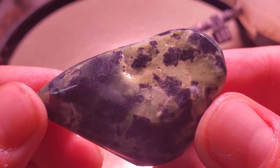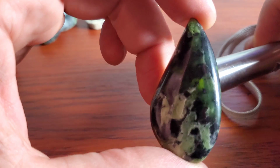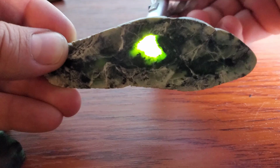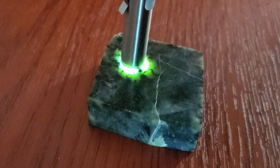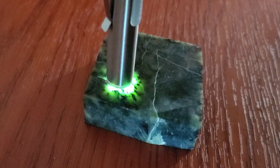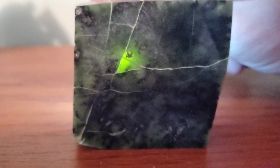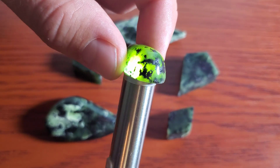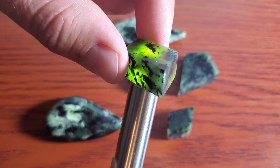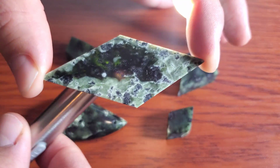This is one of the first pieces I found, so I figured I have to make a cab out of this. As I was grinding and polishing it, it really helped the stone become more translucent. That's a pretty tall cab, and this light goes through it no problem. This one shows the impurities where you can see the whiter, less translucent, and then it's got that nice pocket of gummy bear green.